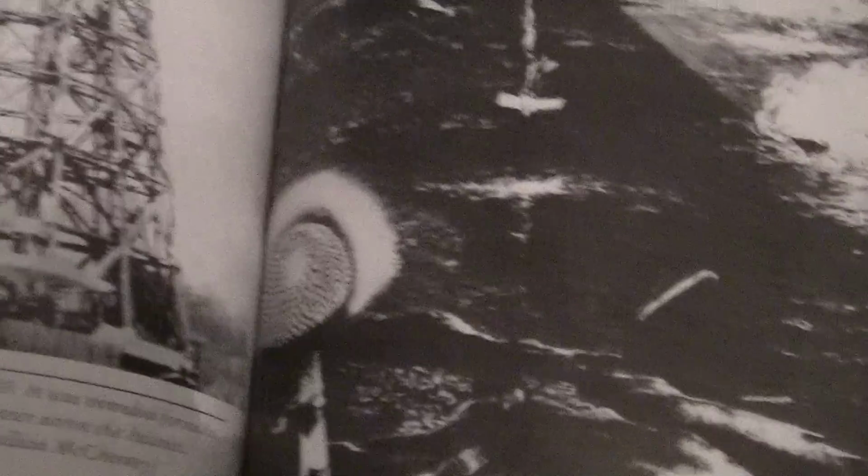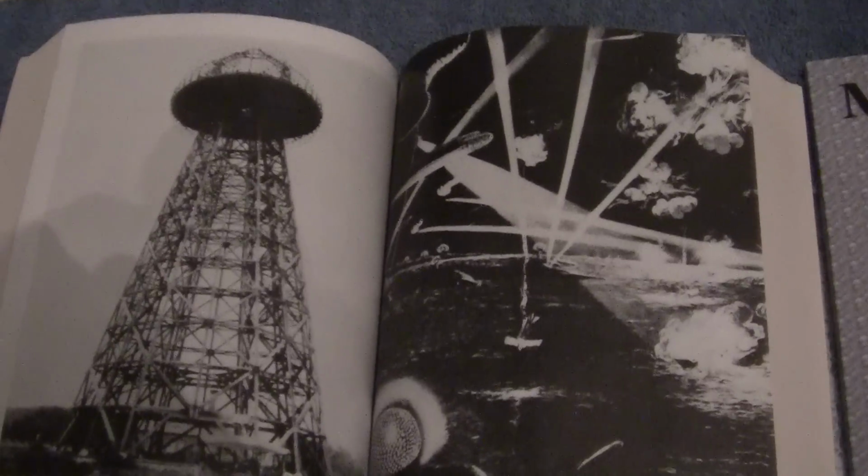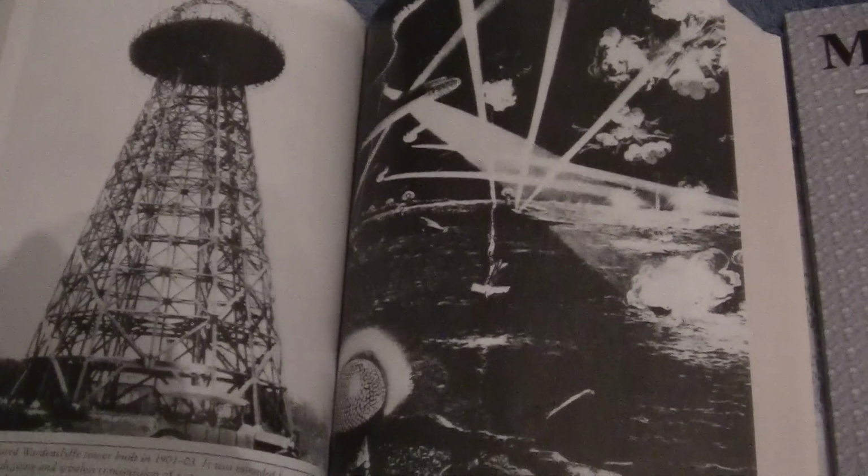He also talked about a death ray, and where these towers could power airplanes, and they could power all kinds of things. Now, we don't know if that was just showmanship or not. That I don't know.